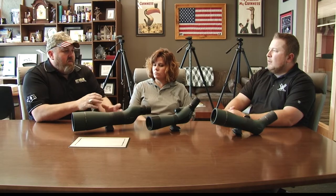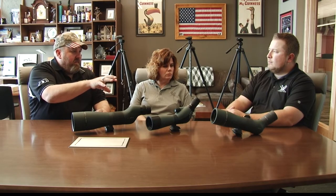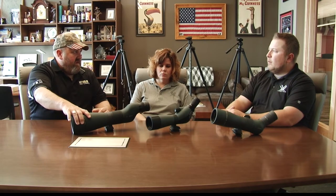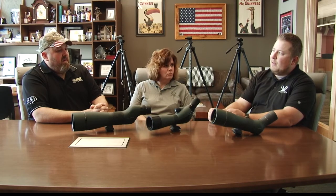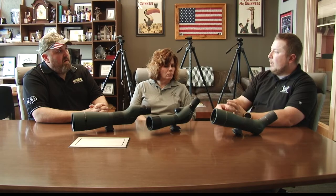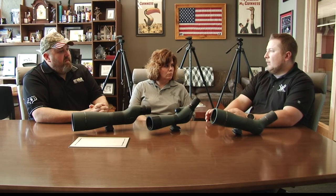But in each one of our lines, the Diamondback, the Viper, and the Razor, the Razor is the only one that's different, because it's got the mini Razor, but the other ones have different options and different objective lens sizes. The Diamondback is going to be a 20 to 60 by 60 and a 20 to 60 by 80. The biggest difference is the body size: the 60 millimeter Diamondback is significantly smaller than the 80 millimeter. The magnification is actually the same. They run the same eyepiece. But physical size is directly impacted by that objective lens diameter change.